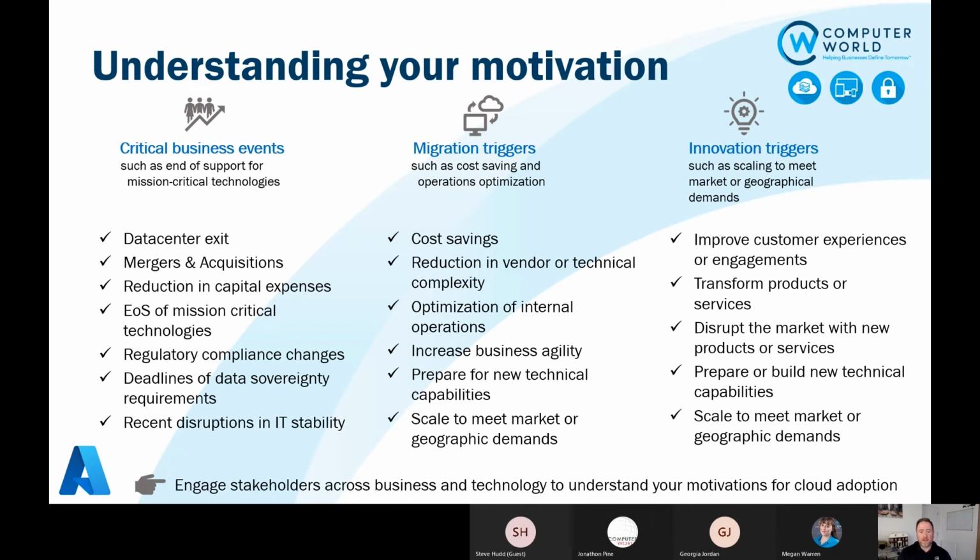So as I mentioned earlier, it's about starting with that motivation. What is the critical business event? What are our migration triggers, or what are we looking to innovate? There's a mix of these reasons that we'd look to start with. But when we're planning any form of cloud strategy, it's really, really important to understand why you're doing this. So have those good motivations, get them written down, get them documented into a plan and move forward.